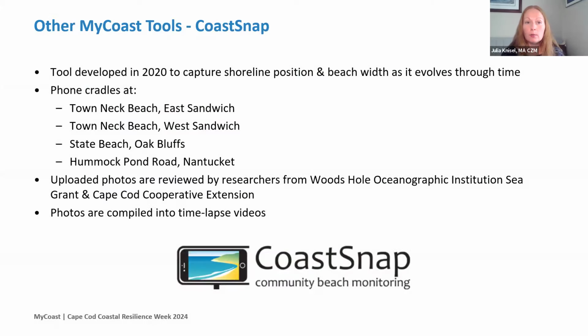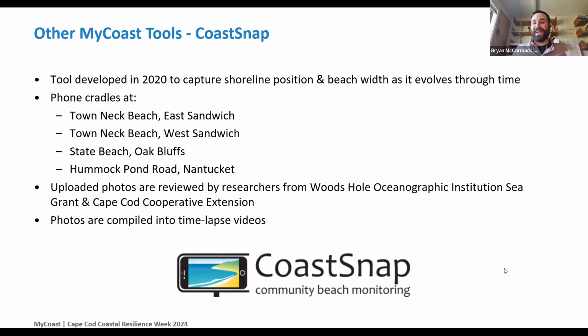So now, the most recent tool in the MyCoast portfolio is CoSNAP. I'm going to pass it to Brian at Sea Grant to talk about CoSNAP. Yeah, thanks. So CoSNAP is, again, the most recent tool in the MyCoast family, and it's used to keep track of shoreline position and beach width. And it's used not just during episodic events like we're seeing with the other tools, where you have a big storm come in or a really big tide. This is something that we want to use all the time throughout the year. Basically, anytime you see one, if you go take a photo for us, it'd be great.